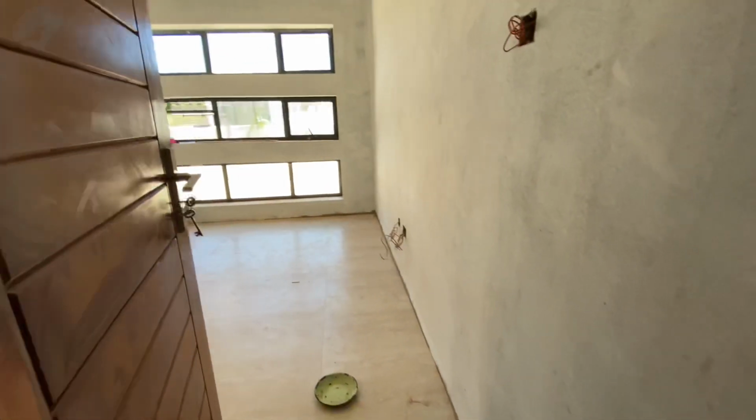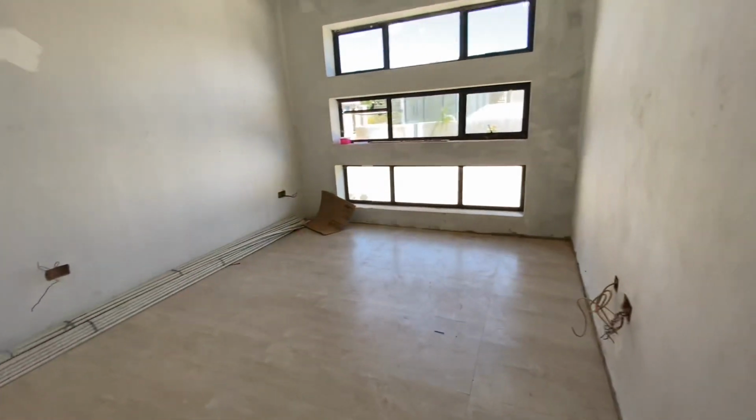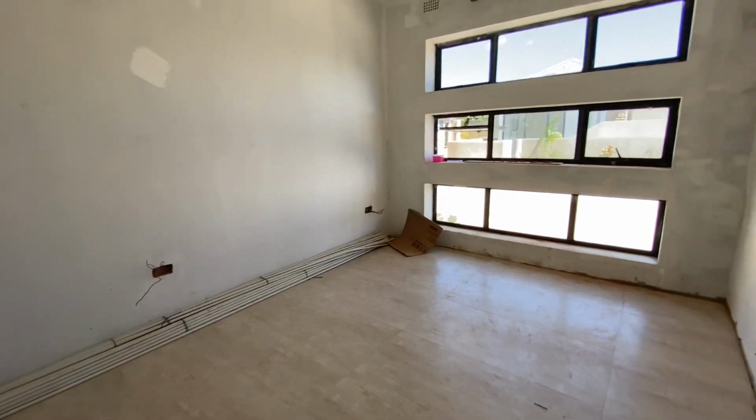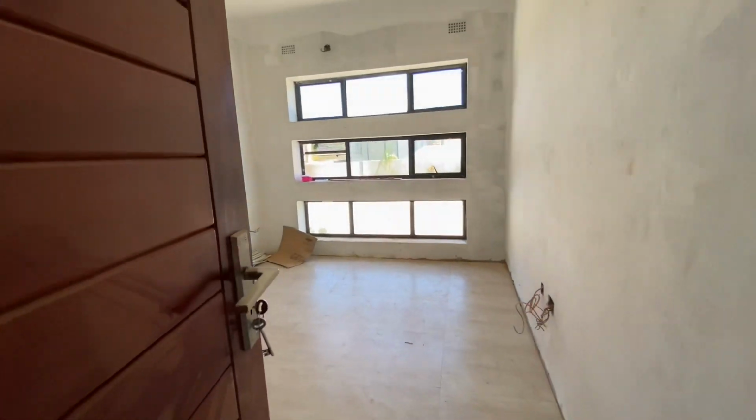And so on the other side of the living room area, you have a guest bedroom. It's pretty sizable. They are going to be building, with the wood that's outside over there, some built-in wardrobes. So I'm sure once they're done, it's going to look really, really nice and chic.